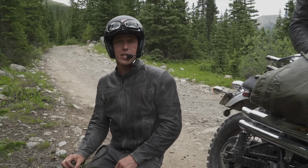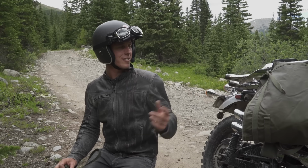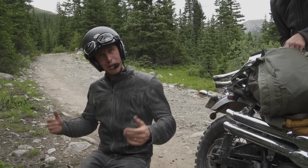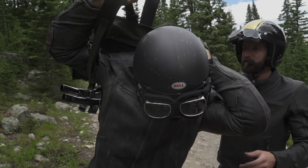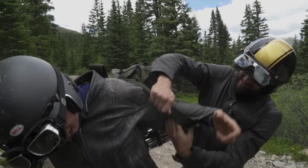Well, we tried strapping it to the seat. That lasted about half a mile. We tried strapping it to Zach's backpack, but the straps aren't long enough, so we're going to try strapping it to my backpack. Good thing you haven't had any back problems lately, huh?